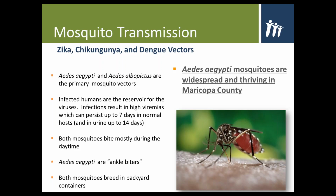Just a reminder, I left this slide in here to remind you that Aedes aegypti mosquitoes are widespread and thriving in Maricopa County, and to remind you that the mosquitoes that transmit Zika are different than the mosquitoes that transmit West Nile virus. We're used to saying avoid being outside without protection during dawn and dusk, but these mosquitoes are daytime biters. They do bite around the ankles, so it's really important to wear socks in addition to mosquito repellent, and they are backyard breeders, and they can breed in containers as small as a thimble.